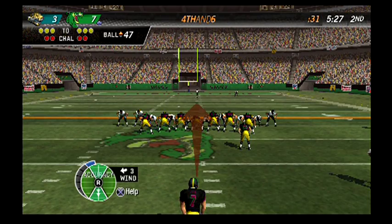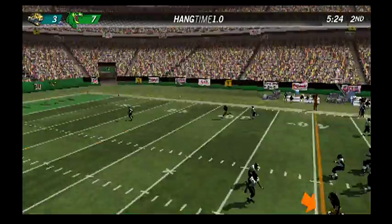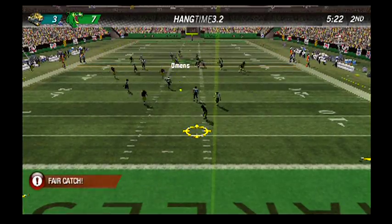Omens will come in now to punt it away. Northcutt back to return. Fair catch called for.